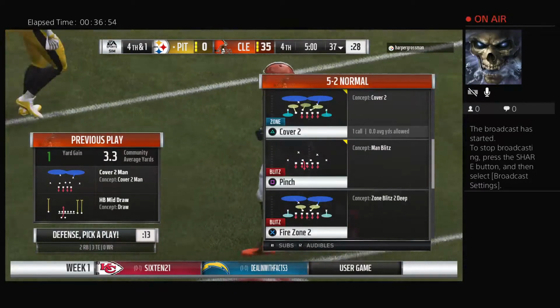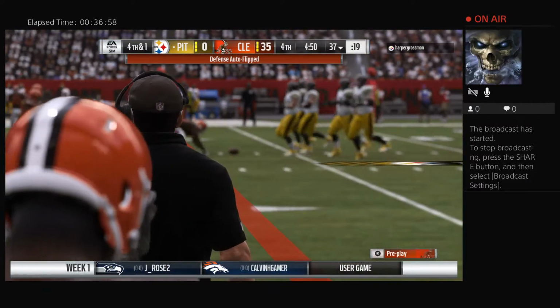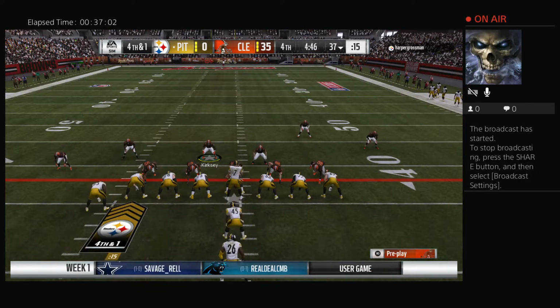Let's see what they decide to do. A critical one here if they're going to have any shot at this thing. So they'll go for it on 4th down. Jack 16.